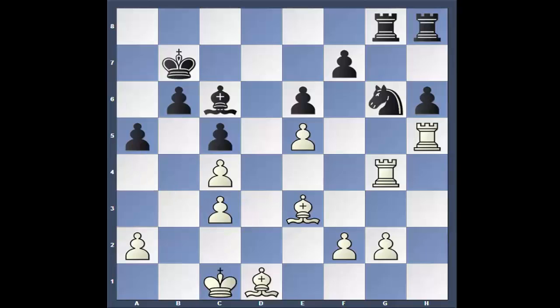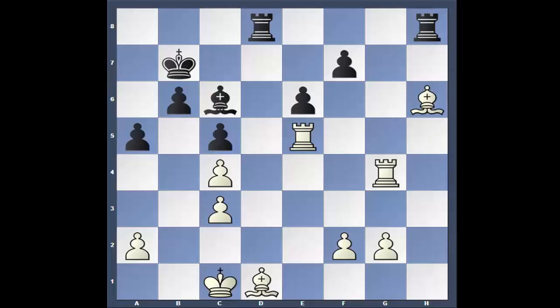Bishop d1. Rook d8. Get the only open file. Bishop c2. Pretty good move there. Computer likes bishop b3, to be honest with you. I like Carlsen's move, a3. All three moves are all close in score. And this is incredibly complicated. Not bishop takes again, because after knight takes, rook takes, rook takes, that's a small advantage for black.